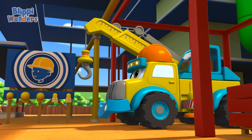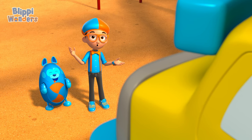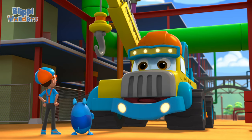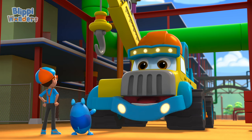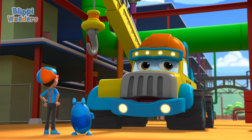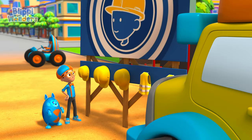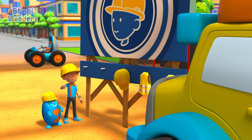Hey, I'm driving here. Hey, it's me, Blippi, and this is Debo. We were wondering, why do construction workers wear hard hats? Oh, well, hello there, Blippi and Debo. My name is Christopher. Christopher Crane, how you doing? Uh-oh, here, put these on. You'll need them. Okay. Come with me.